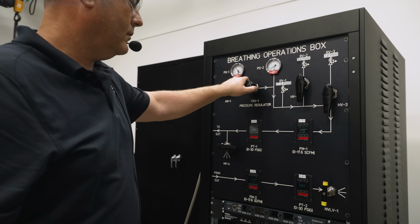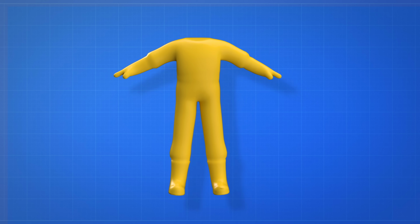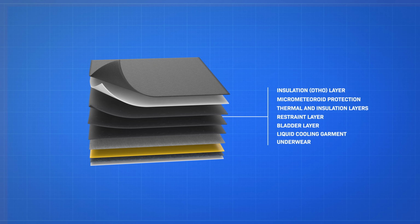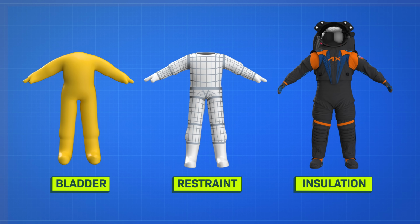As they're pumping oxygen into the suit with this machine, the pressure inside the suit, for me, is increasing. And that new higher pressure will be contained by the inner bladder layer. There are lots of layers to a spacesuit, but you can think of them in 3 major sections. Before I got into the suit, we got to see each of them being made.